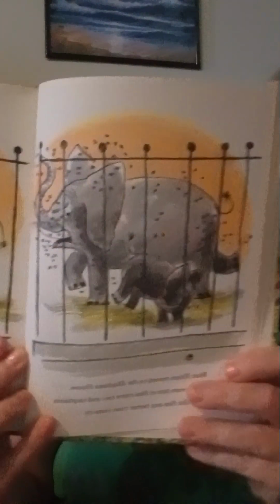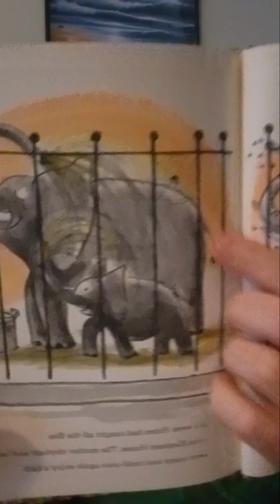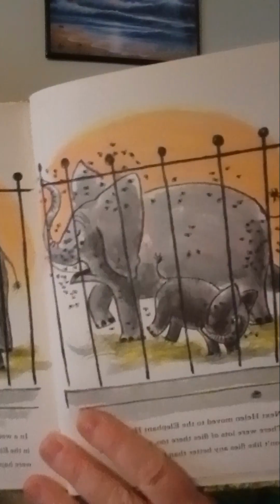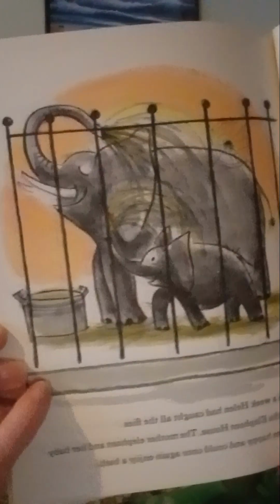Next, Helen moved to the elephant house. There were lots of flies there too, and the elephants don't like flies any better than lions do. In a week, Helen had caught all the flies in the elephant house. The mother elephant and her baby were happy and could once again enjoy a bath. This is on the same page. All the flies. And then there's Helen and her web. Then they're happy. They look more peaceful than in the fly picture. And the baby's kicking up his heels.